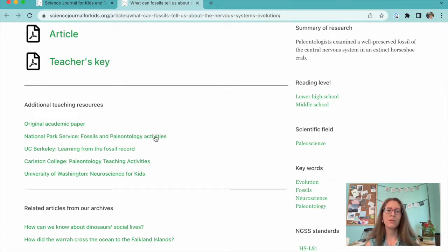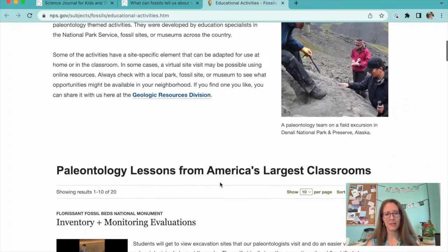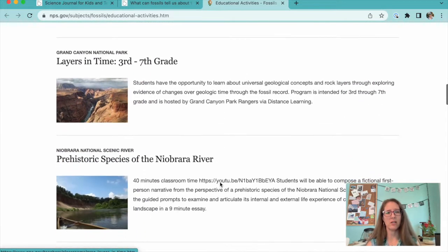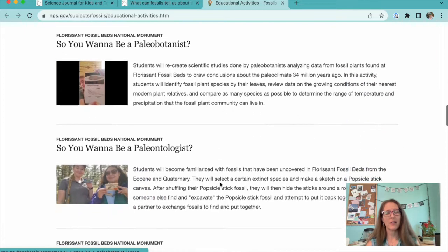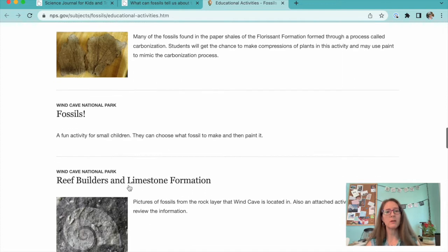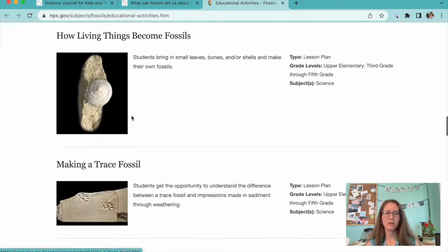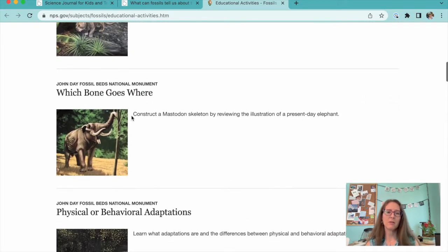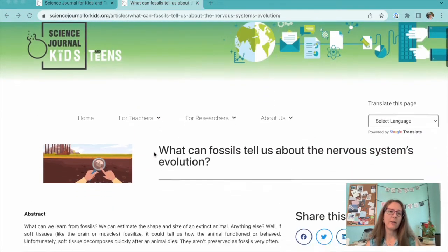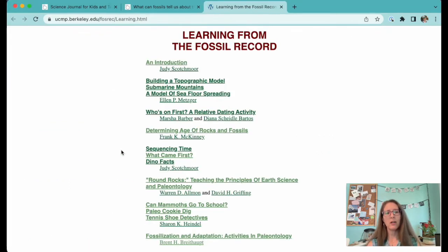So, if you're deep into fossils in your classes, we'd highly recommend checking out the National Park Service website on fossils and paleontology. They have lesson plans to actually make fossils, learn how fossils are formed, and explore which parts of an animal fossilize better. Many of the activities are for younger students, but could serve as good demos in class or to support a larger lesson.